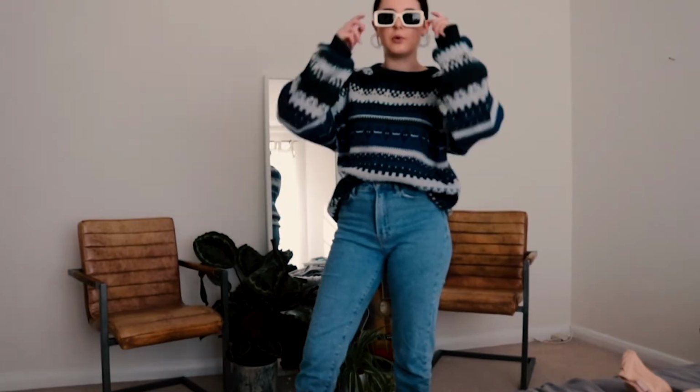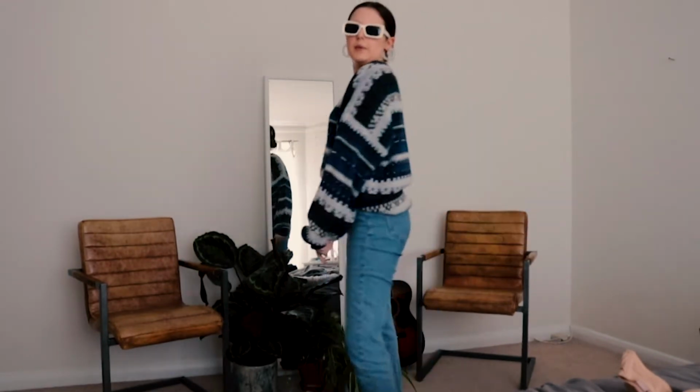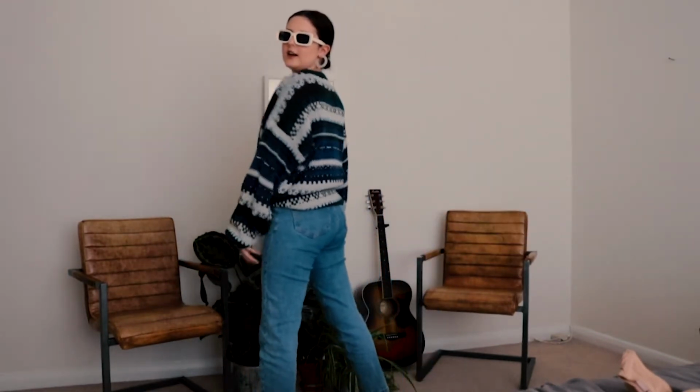So this is sort of a way that you could style maybe your boyfriend's oversized knit, or maybe even your grandma's oversized knit. I just think it looks really cute like this. I also accentuated it with these light coloured earrings, and I think it adds to the look. It just looks a little bit 80s. I don't even know how to call this, but I think it looks really cute. Love this jumper. I need to get some knits like this. I have nothing like this in my wardrobe. I think this outfit turned out great.